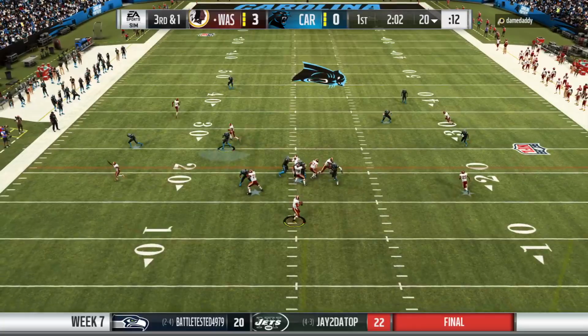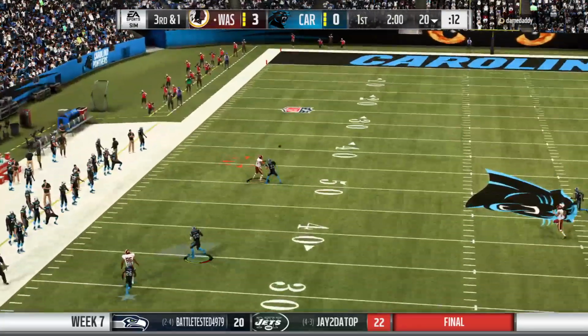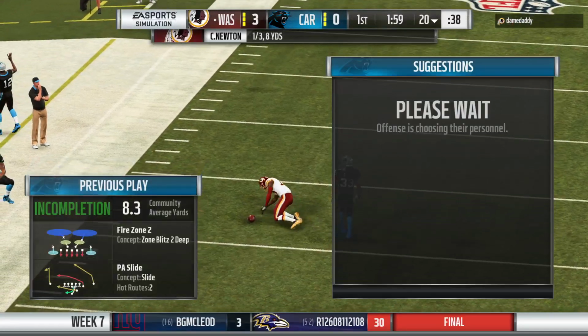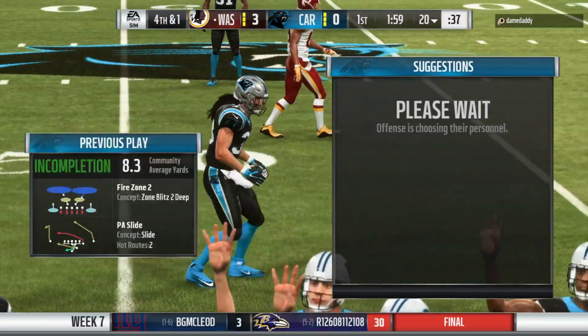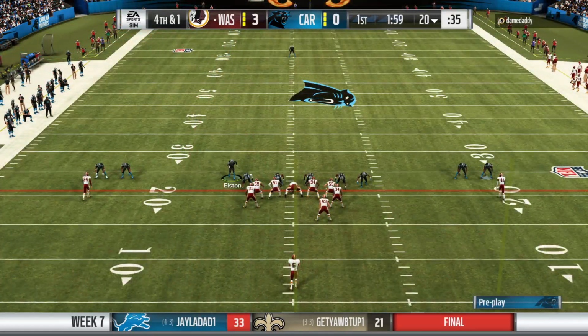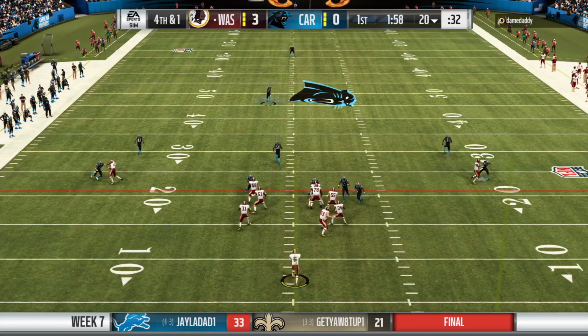Newton looking to throw on 3rd and 1. He's going to air one out. And he bats it away, and it falls down incomplete. Certainly looked like they were getting ready to convert there on 3rd down, but what an effort to get his hand on that one, knock it away, and brings up a 4th down decision.